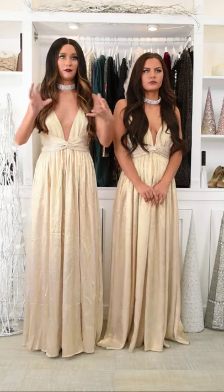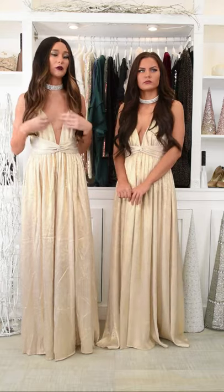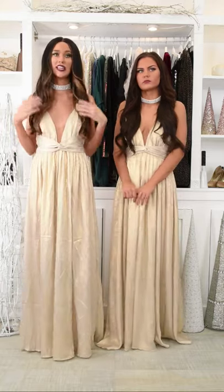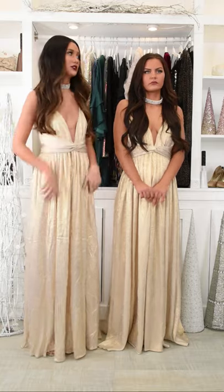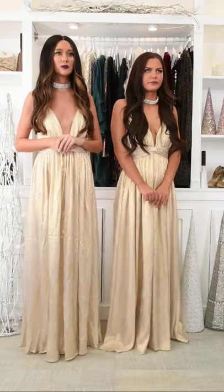If you also have that type of chest area, you would definitely have to tape this, but I would feel perfectly comfortable as long as I taped it in. I'm not taped in right now, and as long as I'm standing up straight, we ain't got no problem. Yep. So, super, super cute.